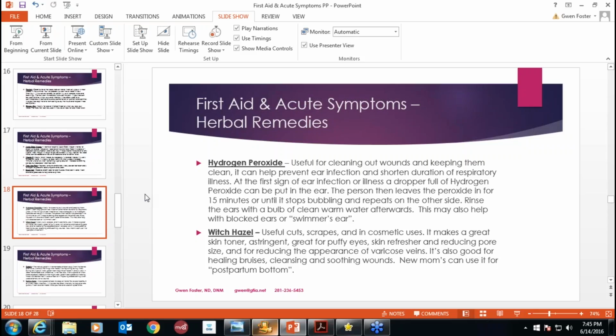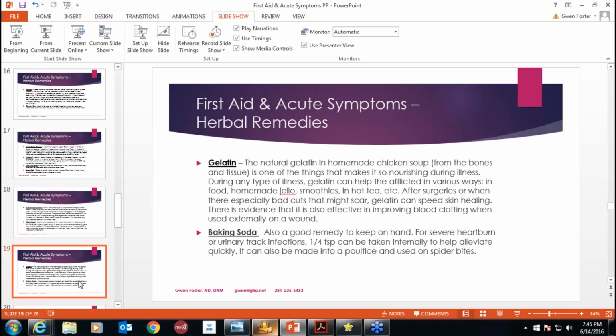The one thing I'll say, though, is I put down appearance of varicose veins. It's not really just the appearance. It's an astringent, and what an astringent means is tightening. So it's not just superficially helping with varicose veins. It's a natural topical constrictor, which in this case is a good thing. It's a beauty aid, but also for the varicose veins it's acting as a constrictor, because varicose veins are close to the surface of the skin.